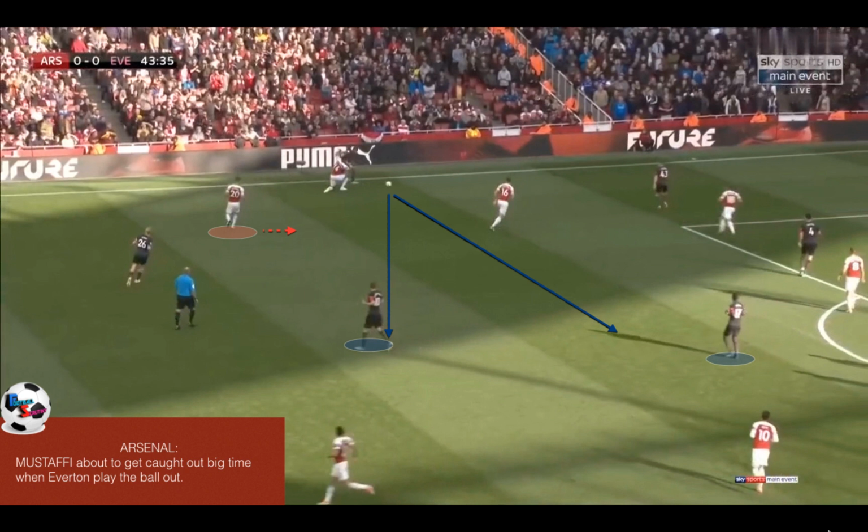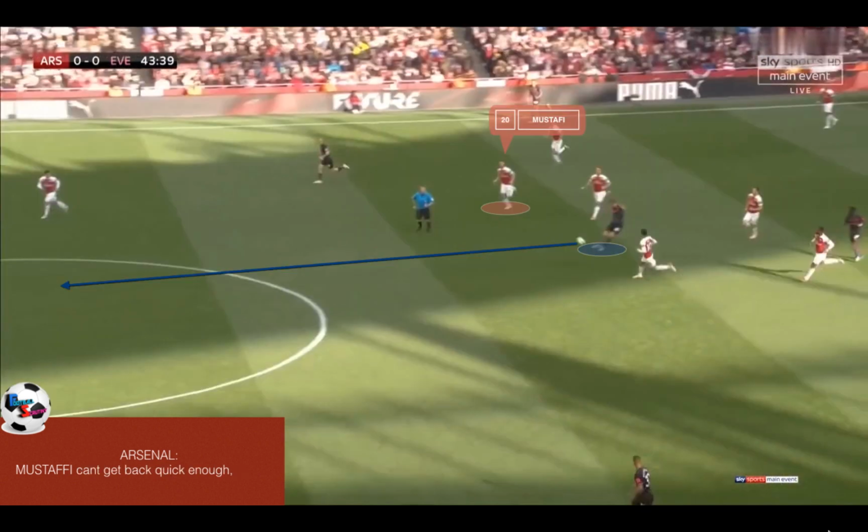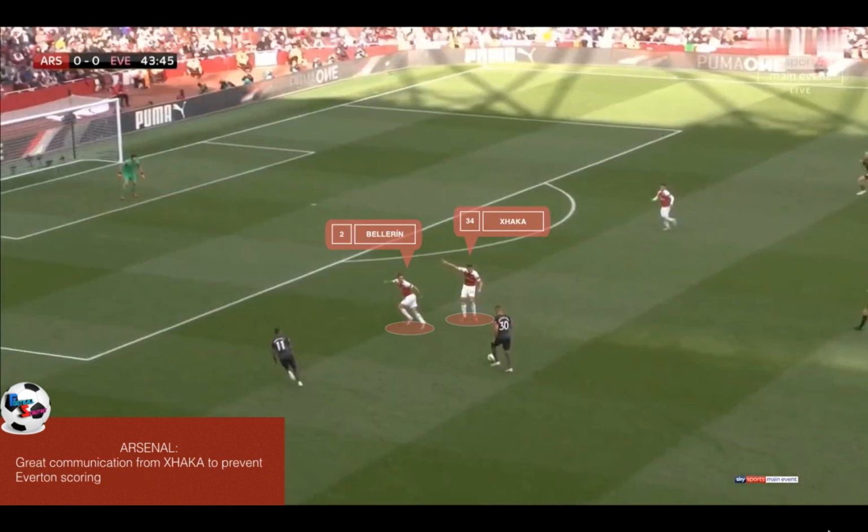Any pass out here into those Everton players and Mustafi's caught out. And that's exactly what happens. The ball comes out and Mustafi now has realised he's got problems. So as soon as he's controlled that ball, he's now going to hit a long pass into a counter-attack, and Mustafi is going to be about 40 to 50 yards away from his back four. Here we can see the ball come in now. Arsenal have got problems. They're trying to call for offside.